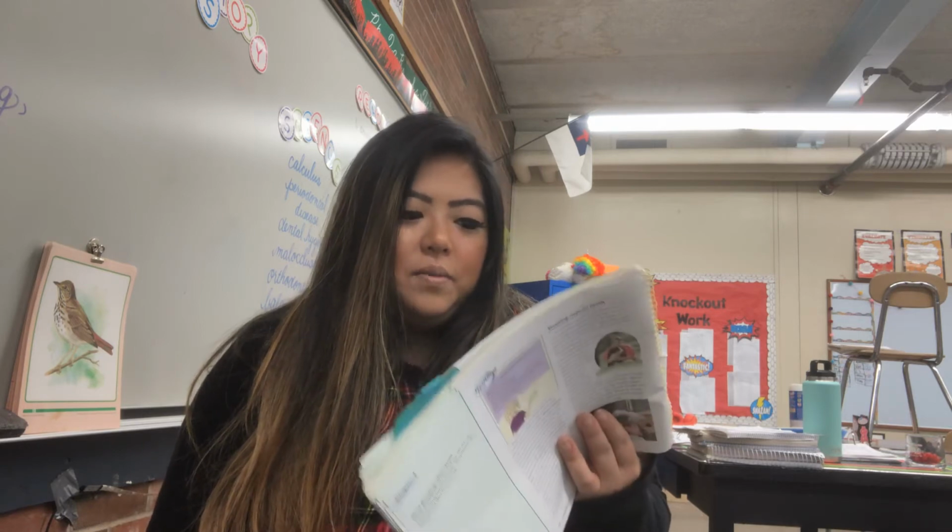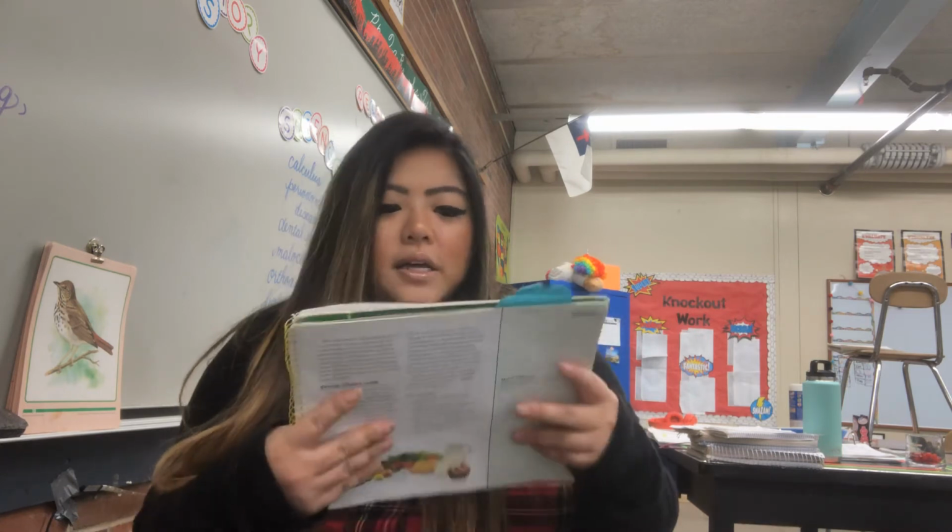Alright, let's talk about strong, healthy teeth. But before we do, let's look at this healthful hint up here on page 60. Learn to recognize the signs of periodontal disease. Here's some signs of the disease.